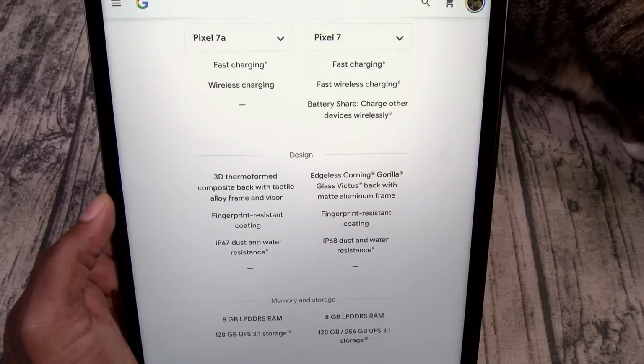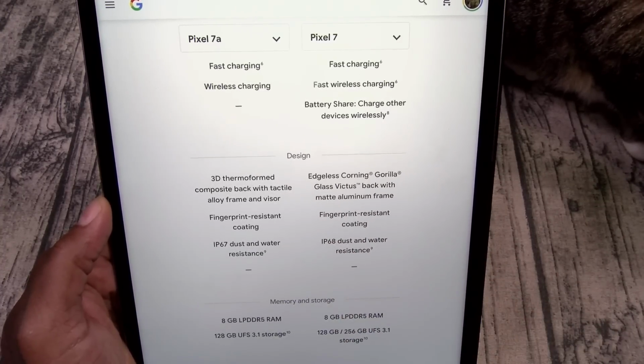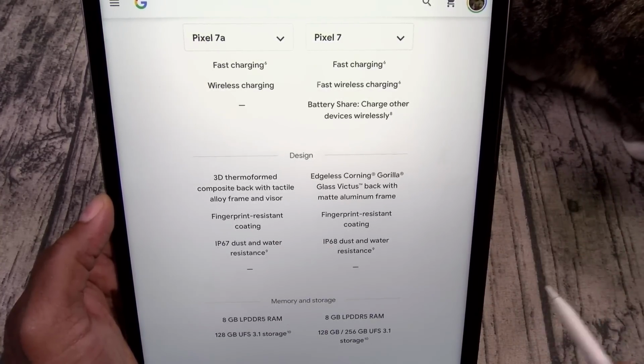Shout out to Google. They did a great job with the build quality in this one. You would not think it's plastic. It feels exactly like glass. So, but that's something that we're going to talk about in a minute. But that's the difference. Different back panels.